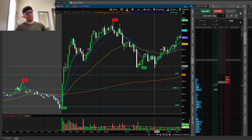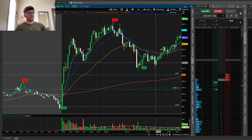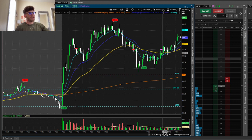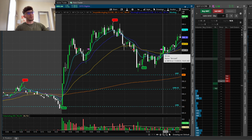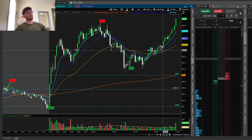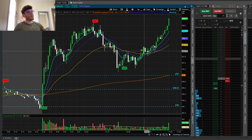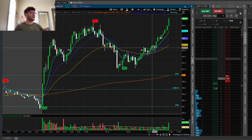I should have gotten out probably earlier here, recognizing this higher low. We ended up pushing back up, breaking above that 45-day moving average, and that's when I got out, was on that strong push above that 45-day moving average. And obviously, as you can see, I'm glad I did so, because look how freaking crazy this thing is, man.